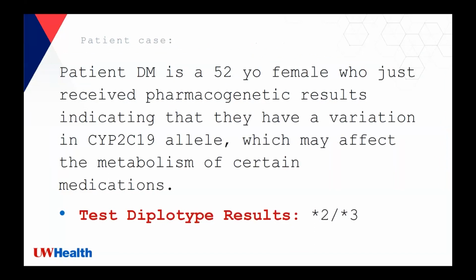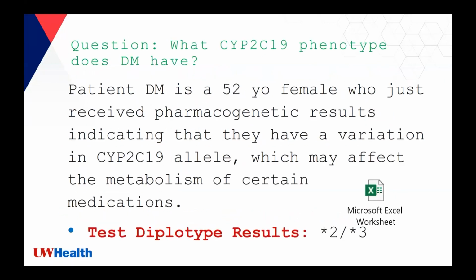So we'll walk through a patient case. Patient DM is a 52-year-old female who received pharmacogenetic results indicating that they have a variation in their CYP2C19 allele, which can affect the metabolism of certain medications. So the result of their test is that they are diplotype star 2, star 3. So using the Excel document I shared with you, I pose this question to you: what is the phenotype that DM has given her star 2, star 3 diplotype results?